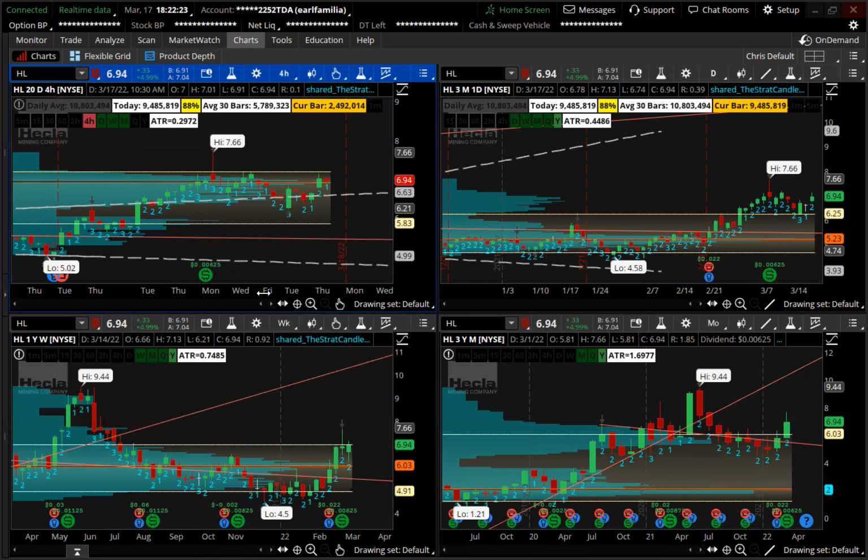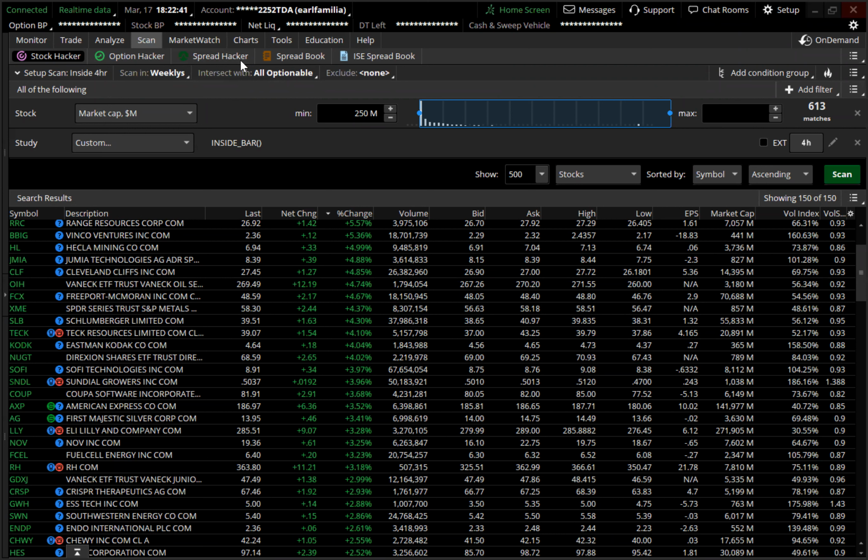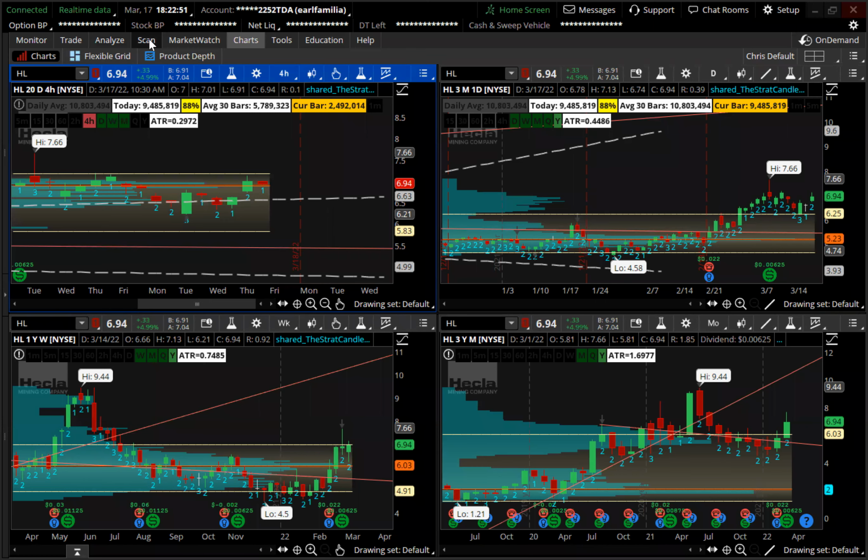All right, so on HL, we've got an inside down 4-hour. Looks like it came back to point of control. Potentially, we'll probably get a bounce tomorrow on that level. But we'll keep moving on and look at some more stuff. HL looks like it'll either stay inside or continue on this uptrend. I would lean towards it going two up tomorrow. But as far as the setup, we're gonna look and see if there's something else more enticing.